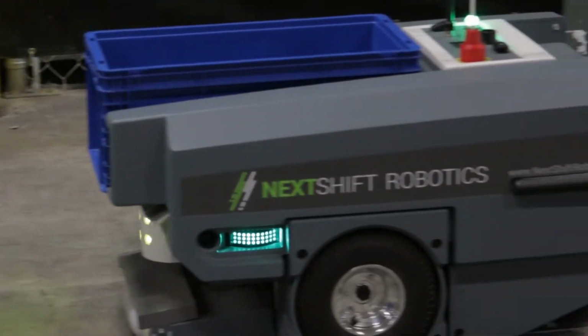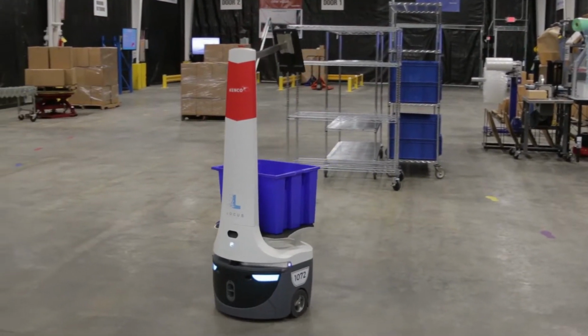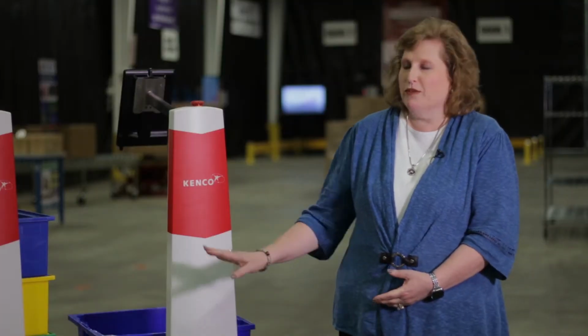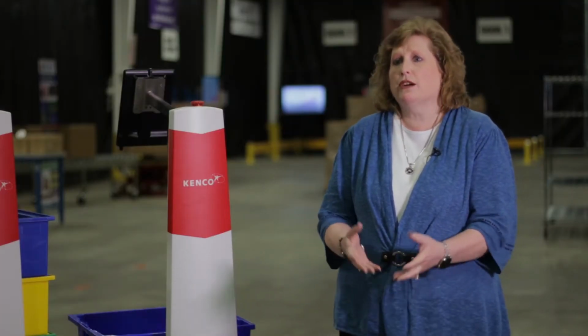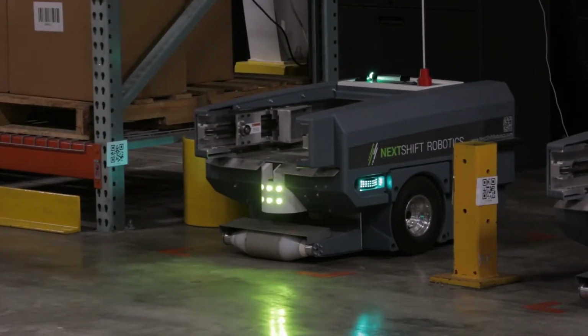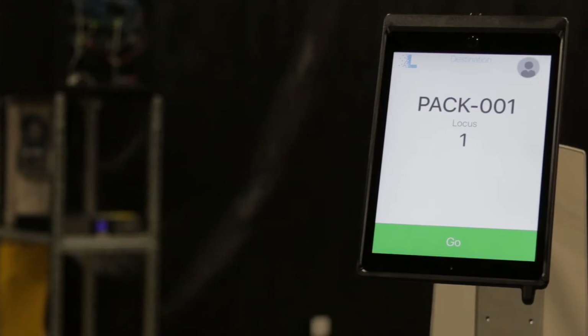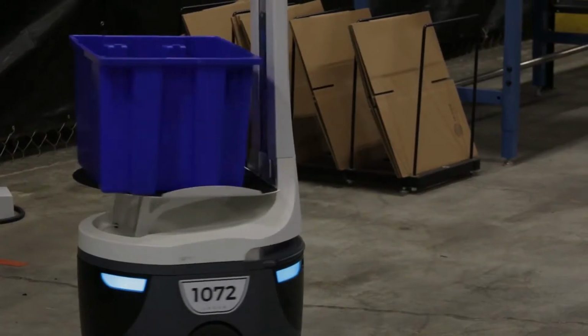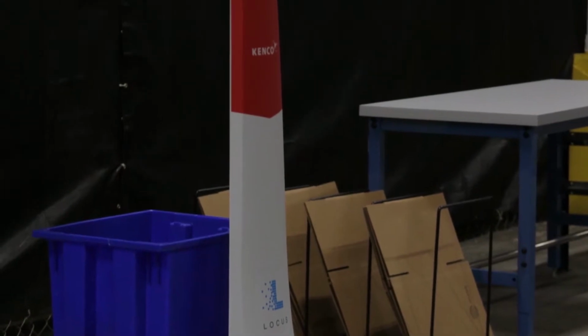Kenco is testing the robots to see which ones are the best fit for a particular company. Our customers struggle with just who do they need to invest in? Which of these robotics companies make the most sense for them? So it's less about proving that the robot can do what it can do, but where is it the perfect fit for our customers? Montgomery says companies are starting to use more robots because it's harder to find actual people to do the job. As more businesses move online, the robots will be used more often.